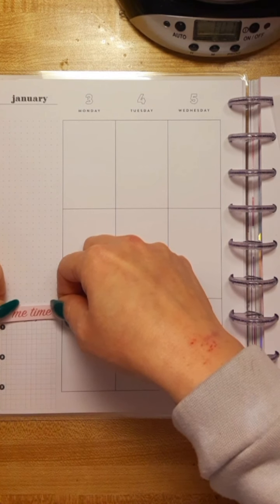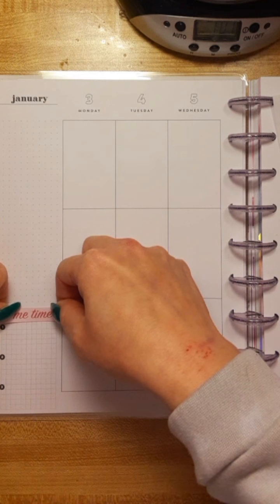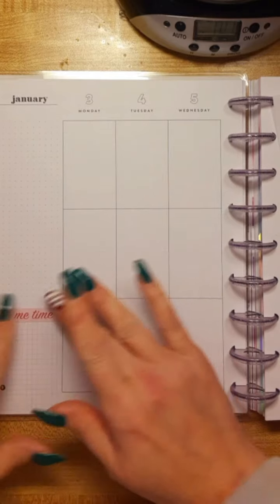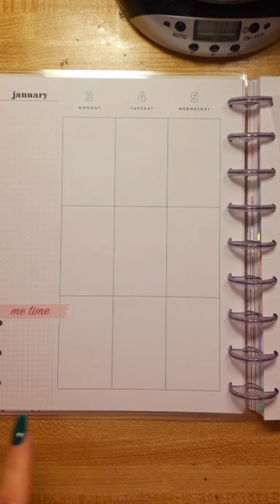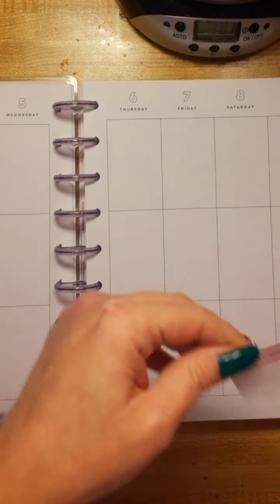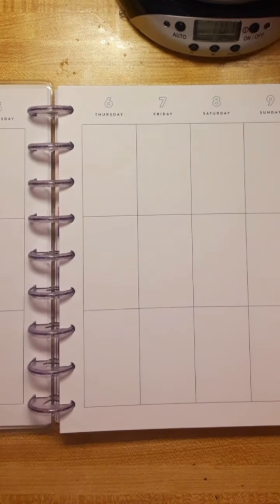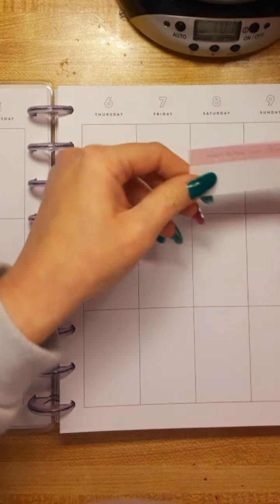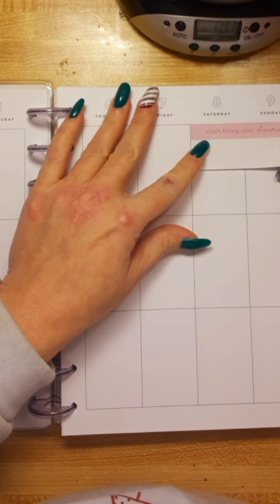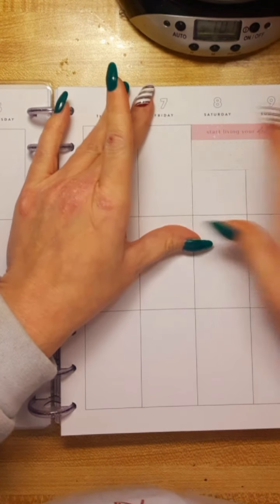So I'm actually going to make the most important things on this list be me time, which is moving that into a pink scheme. It's also the beginning of the year. So I want to start making sure I live my dreams. And I'm going to put that on the Saturday and Sunday. Just like that.